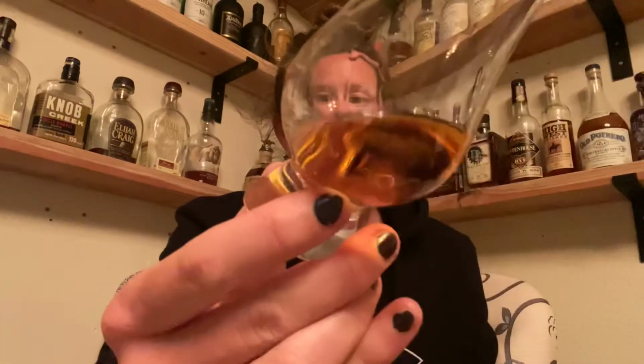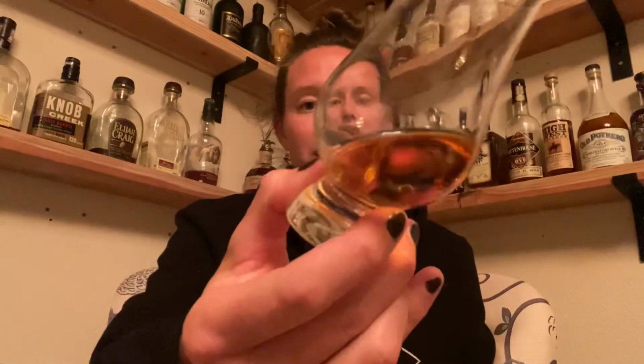Anyways, let's try. All right, so go ahead, take a look at the color. So 10 years, you're developing a nice rich color there. That's pretty old for bourbons, typically. It's 45% ABV. I don't know if I said that. And I think you can pick the bottle up for like $35 on the shelves.